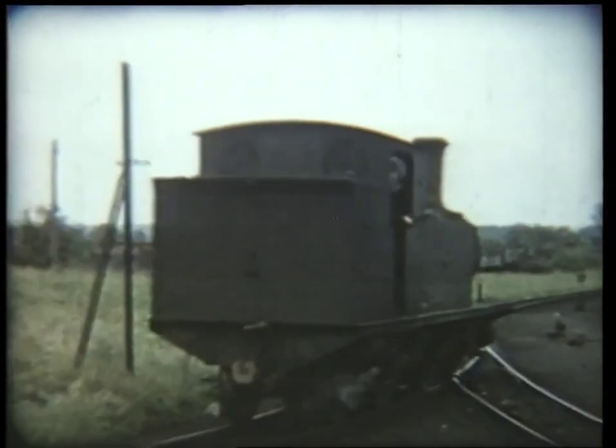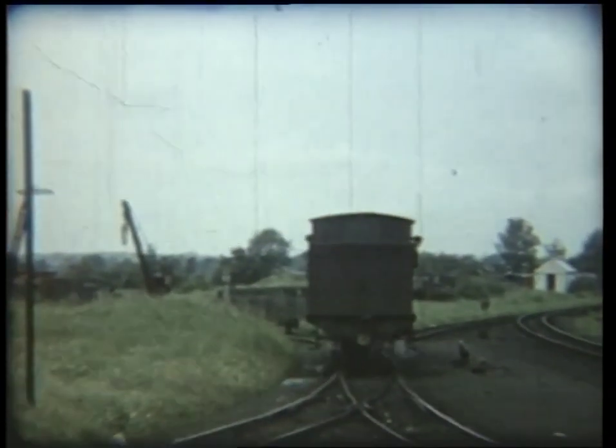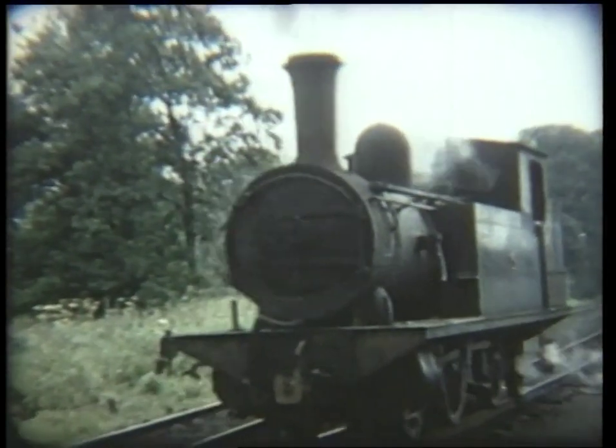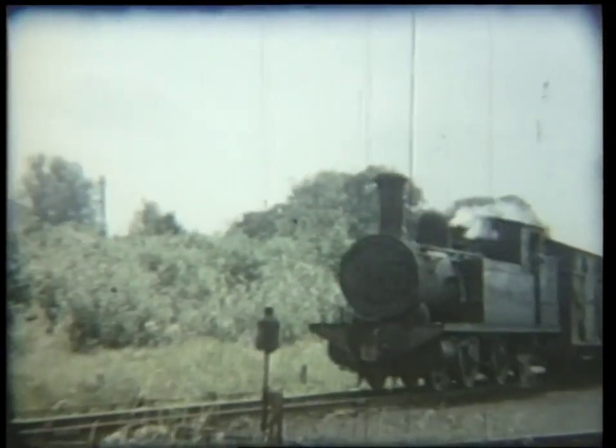Drumond was the southern terminus of the line, where it met the former Midland Great Western route from Dublin to Sligo. As number 10 makes up its train in the sidings there prior to departure, it is worth mentioning that today Drumond once again echoes to the sound of a steam locomotive at work.